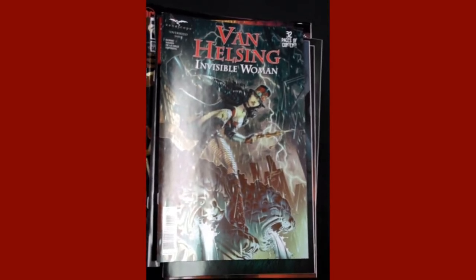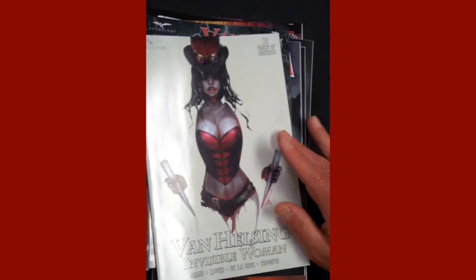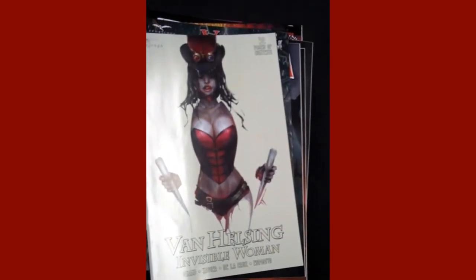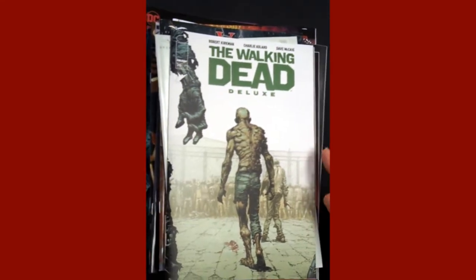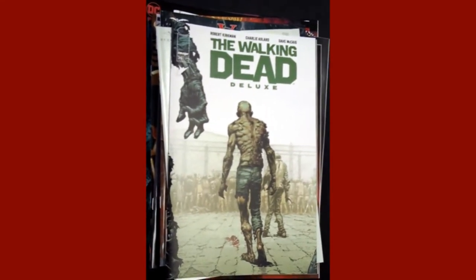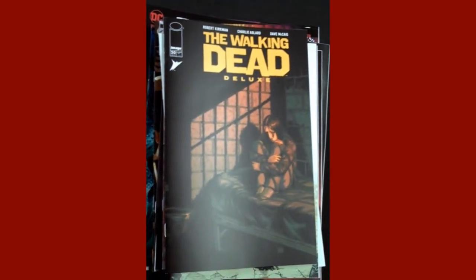And again, we're going to give them a top 5 cover of the week nod for the Van Helsing Invisible Woman variant. Very sassy. Image Publishing is up next with Robert Kirkman's The Walking Dead Deluxe, issue 20. And there's one of the variant covers.